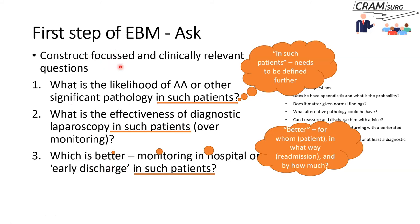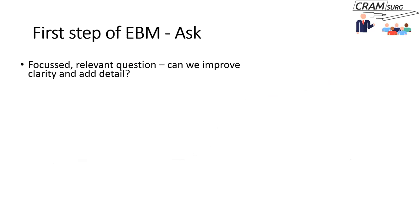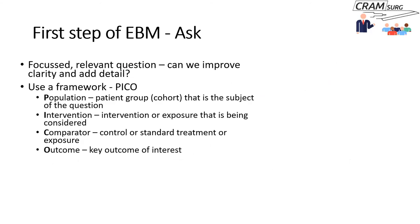So firstly, you've got to construct or think about a focused question and a question that is obviously clinically relevant. There's no point asking questions that are not relevant to your management. The next is you have to improve the clarity of questions and also add detail where necessary to be able to go about and acquire the evidence to answer the question. So this is where you have probably all heard of the PICO format; the PICO format comes in handy.